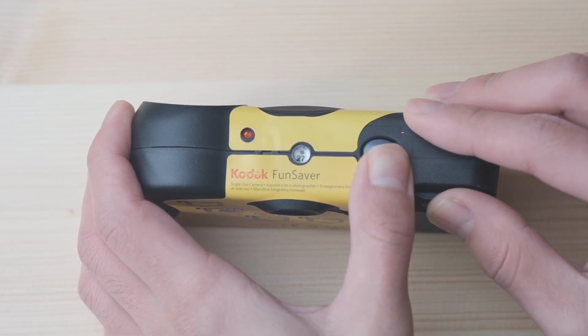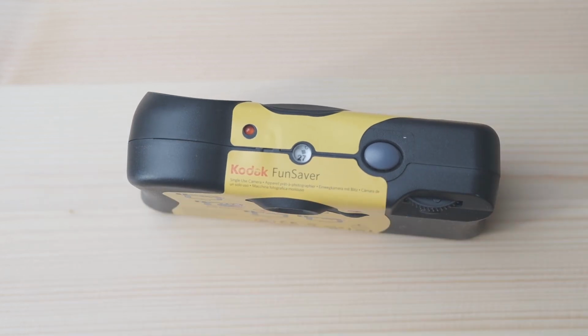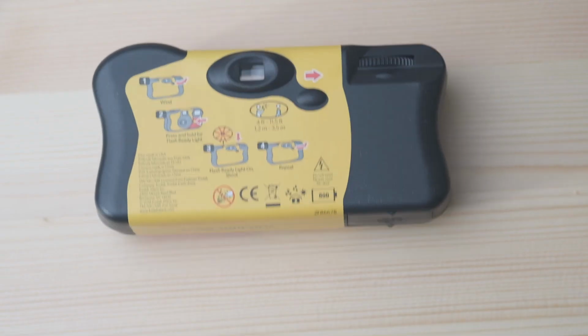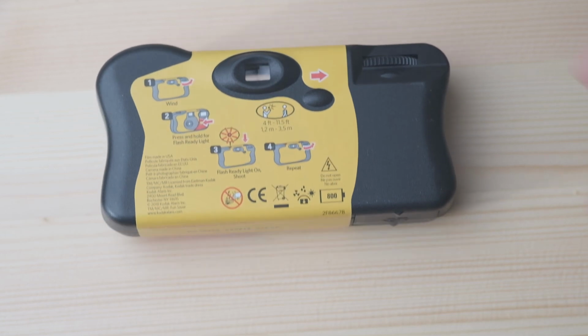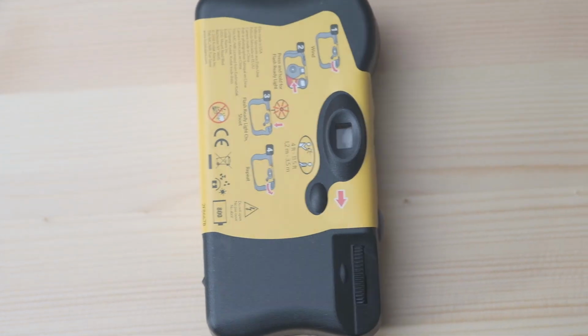And because this is an instant camera and it can only shoot 27 exposures, I thought why not give it a try. So hopefully you guys can check the photos in the slideshow once again and hopefully enjoy the view around my neighborhood. So yeah, let's get going. Kodak Funsaver instant camera, 27 exposures, here we go.